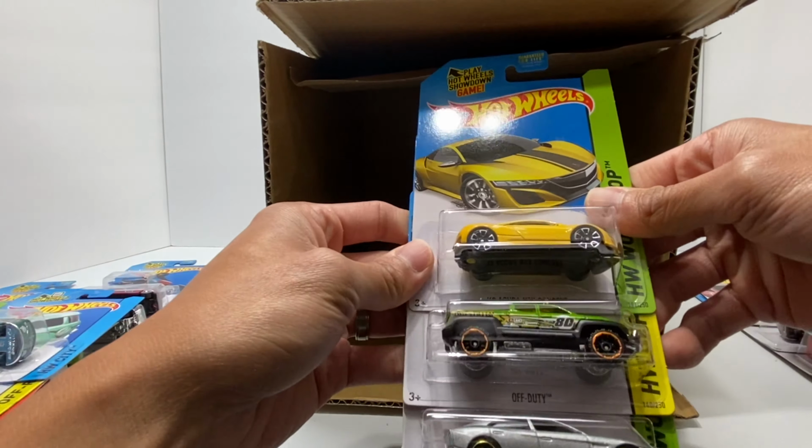So, nice. Definitely a keeper. Buick Riviera again. Winning formula. Team Hot Wheel livery. Speed box. Backdrafter. And then another winning formula. Got a flatbed hauler GT Hunter. Bentley Continental.